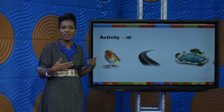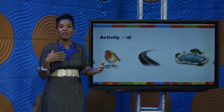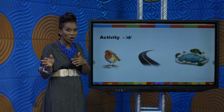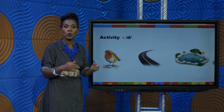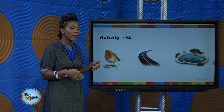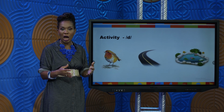Now, we haven't been taught this conventionally in schools, so this may be something new to a lot of you, but I'm really requesting that you remember that you're only teaching your child sounds during these lessons, okay? Bird. What's the last sound? D. Road. What's the last sound? D. Pond. What's the last sound? Pond. So again, you can print the pictures individually. You can show them one at a time to your child and let your child find the last sound.